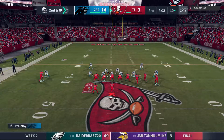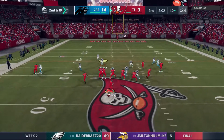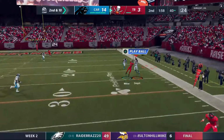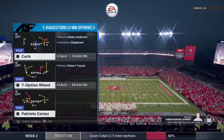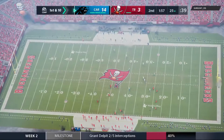I'm jumping around. How can you time it when I'm jumping around? Try again on second down. Thank you. Give me the interception. Coverage and it's intercepted. I had to get on the safety just to get it. Don't touch my safety. On EA Sports.